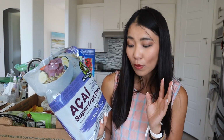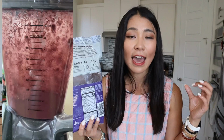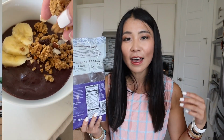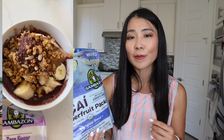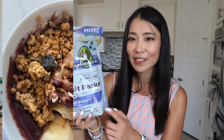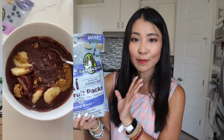It's very easy. What you do is you take 2 packs from this one. These are individually packed. You take 2 packs, half of a banana, and maybe some sort of liquid, though I don't recommend the liquid. Put it in a blender and blend it out, then put some granola, almond butter, peanut butter, or whatever fruit you want on top, and it tastes really, really good. Acai bowls can be really expensive from those acai bowl places. For financial reasons, I love to make them at home, so I'm so excited. This one does contain sugar, but they do have a selection that doesn't have the sugar. It's unsweetened, so both of them taste pretty good.